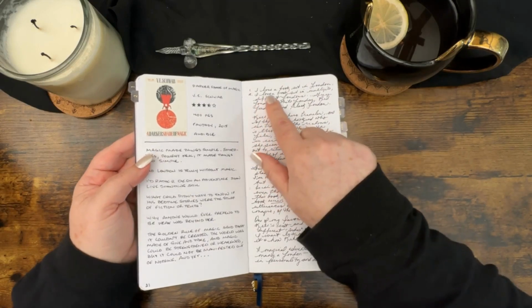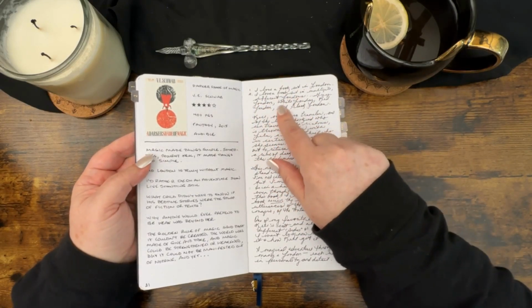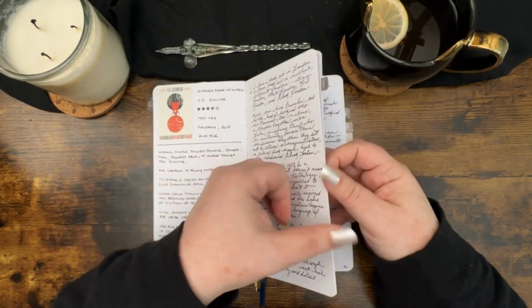This one I wrote, I love a book set in London. It's an Achilles heel. I love a book set in multiple different Londons. Grey London, White London, Red London, and Black London. I really love Darker Shade of Magic.